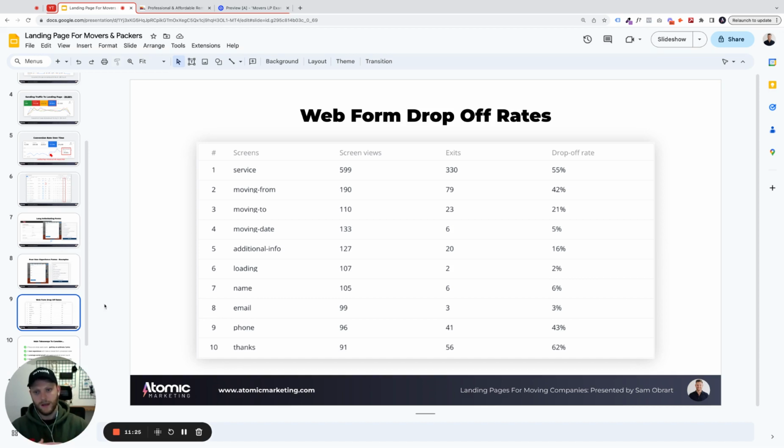So you can see here, this is a breakdown of all the different steps that we have on our web form. And you can see the main drop-off point. So you can see here, actually, 43% of our visitors are dropping off on the phone field, which is not surprising. It's quite normal to have a high percentage there.